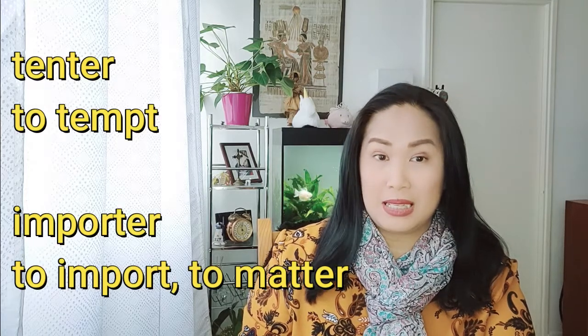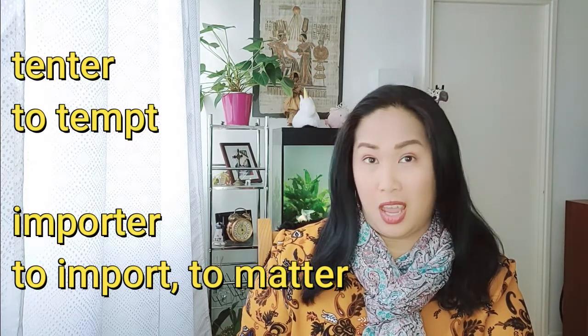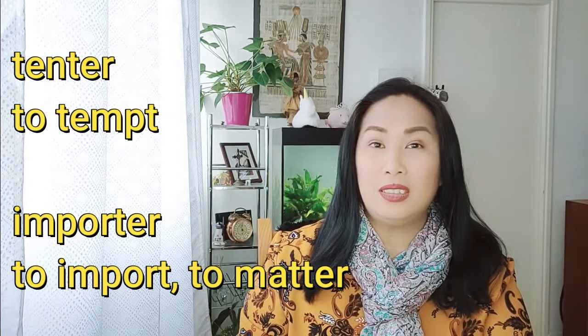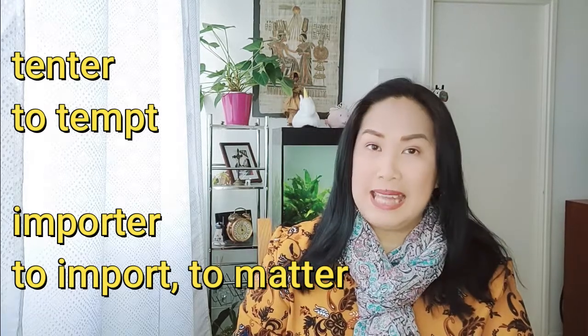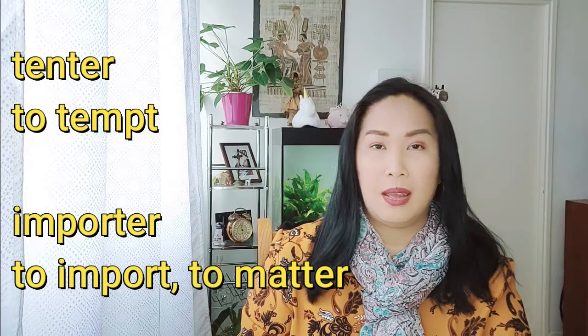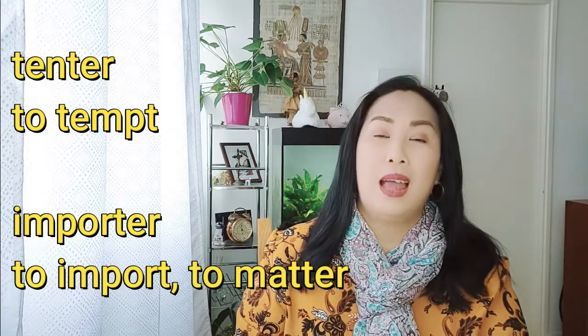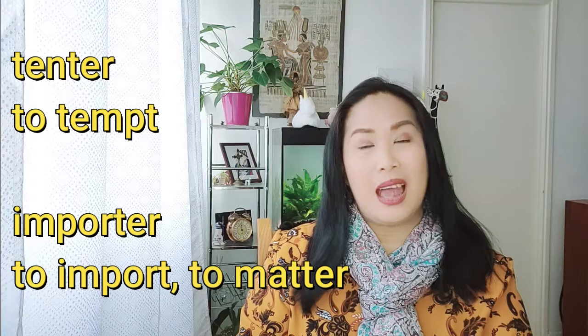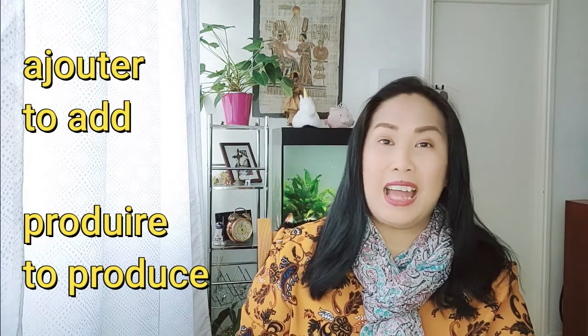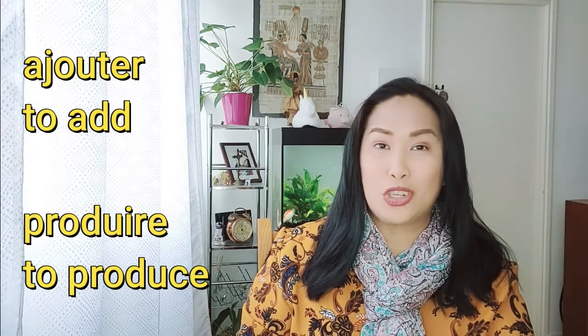To tempt. Tenter, tenter, tenter. Next, we have to import or to matter. Emporter, emporter, emporter. Okay, let's go to the next word. To add. Ajouter, ajouter, ajouter.